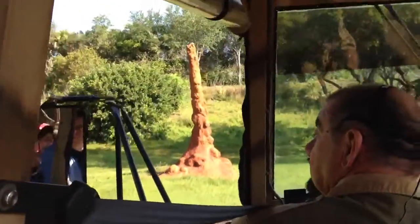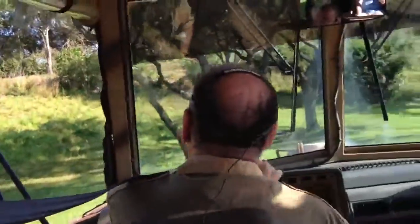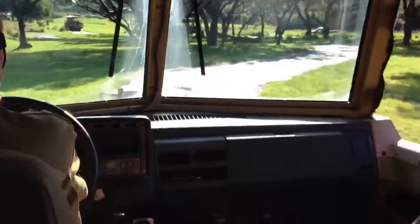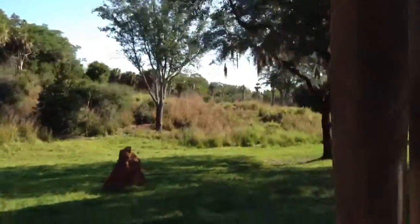When they're worn down to the size of the one on the right, then the antelope use them as observation points. They'll station a member of the herd up on the mound to watch for predators in the tall grass while the herd's grazing, and warn the herd if there's any danger coming. So keep your eyes open. You never know what's lurking in the grass.